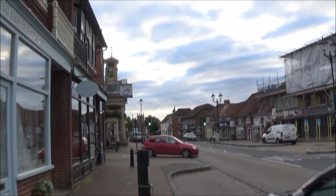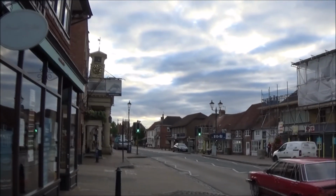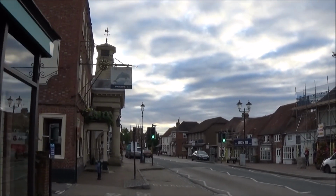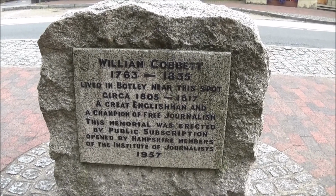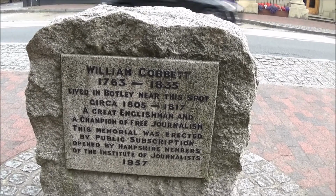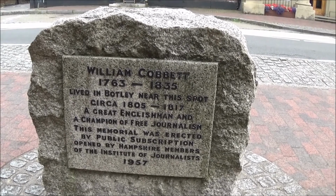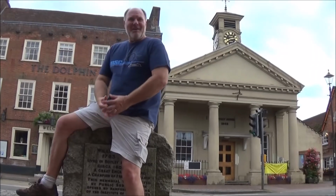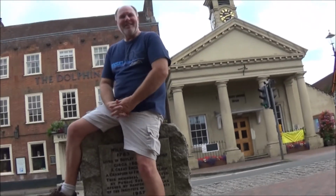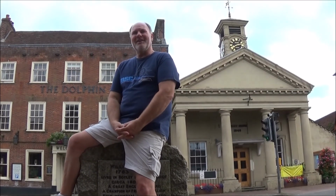And that bonging you might have heard earlier was the clock on top of the corn market here. So if you remember, I told you about William Cobbett earlier. He has a small memorial here that was put here in 1957. By far Botley's most famous resident. So there we are, we've done a nice 4.5 mile circular walk, nice riverside, countryside, and we're back at the Dolphin now.